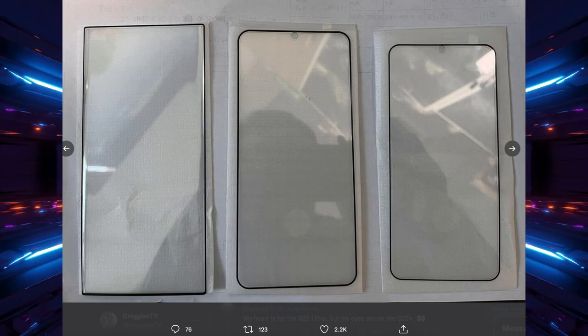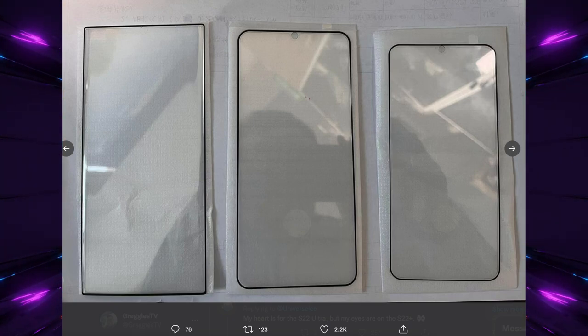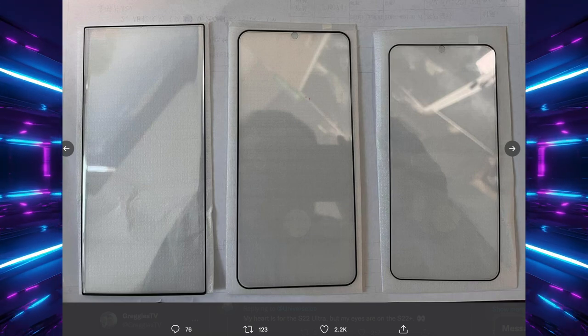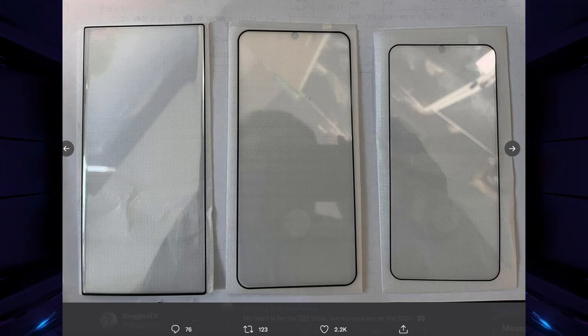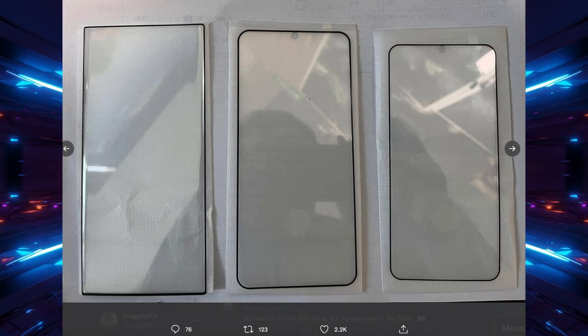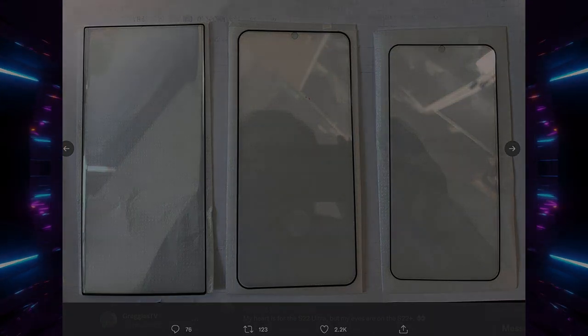Also, you do see the squared edges on here, which are very reminiscent of the phone we just spoke about a second ago, the Note 20 and 20 Ultra. So you're still gonna get that squared off edge. You're gonna get an S Pen integration. And you can see the size differences also between the 22 Ultra, 22 Plus, and regular 22. It's quite sizable between the 22 Ultra and the 22. And then obviously that 22 Plus kind of sits in the middle of everything.